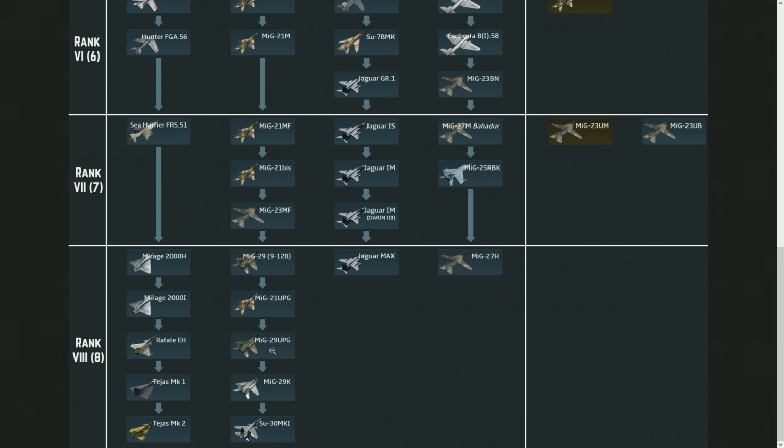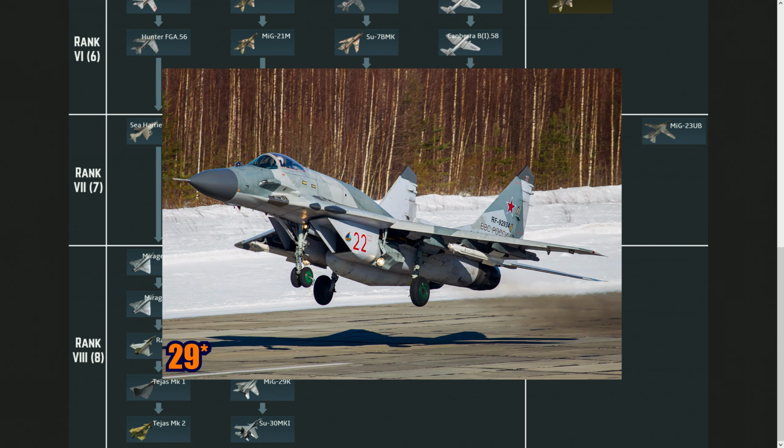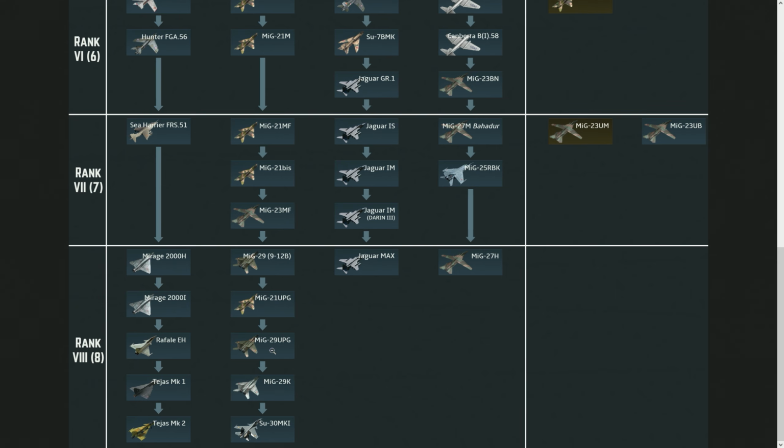The MiG-21 UPG, so basically similar to the MiG-21 SMT, is an upgrade to the older MiG-29s that they used. Zhuk-M radar, so PESA, IFR probe, I think it's PESA, right? Better RD-33 engines, better electronic warfare systems, better avionics, better cockpit upgrades. We just have all of these upgrades, right?